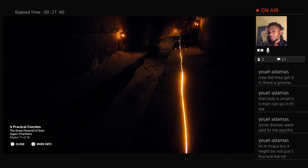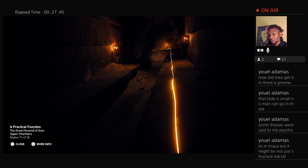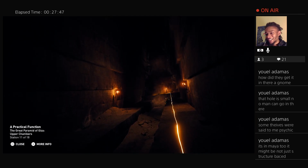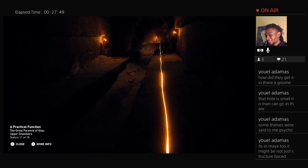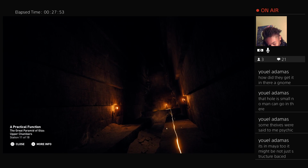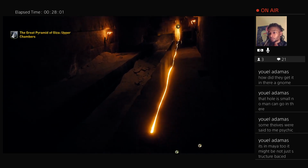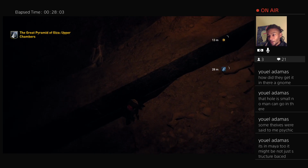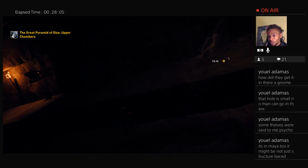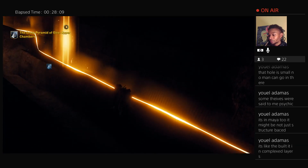No. I only say that because I don't think they were just pushing these stones into place with their hands. That's just me thinking though. But you see how it was in there, it got a slot. They were probably pushing something up, carrying something down.